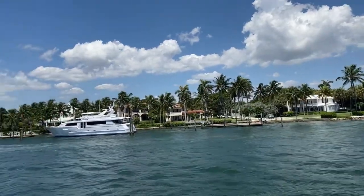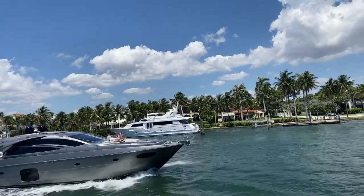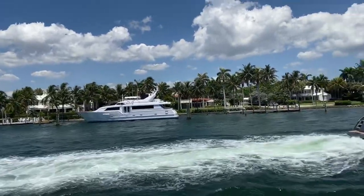The Butterfly Mansion coming up next here to your right-hand side is certainly one of the largest homes in the city and probably one of the most unusual. The mansion up next to your right was built in the shape of a butterfly.